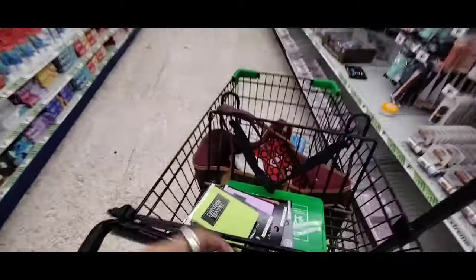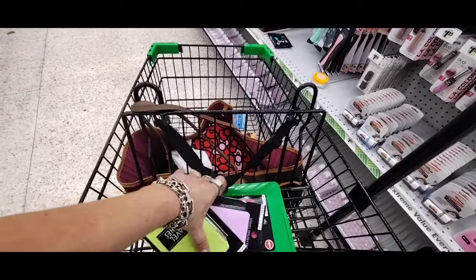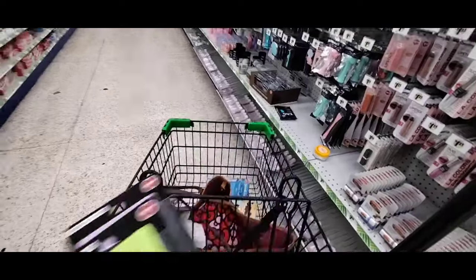Oh, okay, I have these. These are the travel brushes. They restocked the travel brushes, so that's cool. You get the case and you get the brushes.